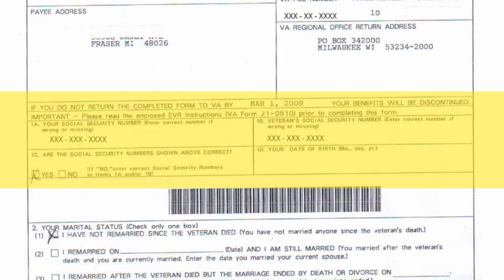I'm going to go through the form step by step. The form comes to you partially completed, and when we get to the spots that the VA will have filled out already, I will let you know where they are. But we'll go down the form line by line. The form will come with your name and address on it, obviously, your VA file number listed, and we'll go right to Section 1. Section 1 asks for your Social Security number.